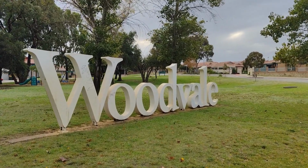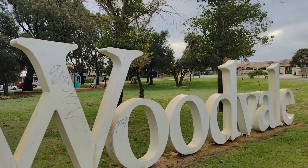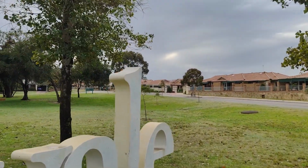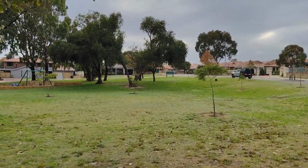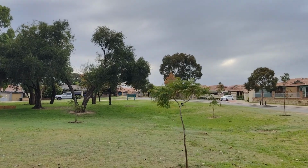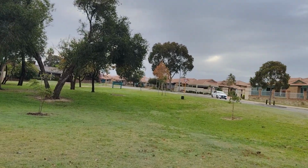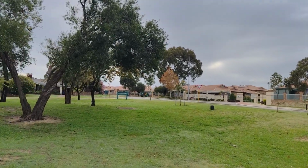You've got this big sign here stating the name of the suburb, Woodvale. You can clearly see it from Whitfords Avenue. I always see this when I drive past, every day almost. But there's a little playground here. And then right here is the roundabout which you just watched the bus U-turn on. Literally right here. I could run from the main road to the deviation stop in 15 seconds.